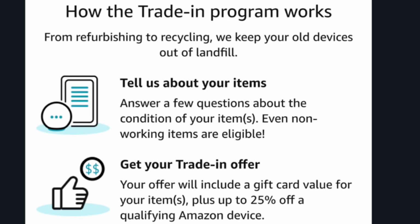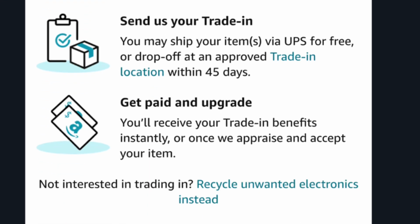After your item arrives at the Amazon processing facility, you'll be notified by email if your item has been accepted or rejected. If it's rejected, it's shipped back to you, again, at Amazon's expense, but if it's accepted, you are credited with an Amazon gift card.